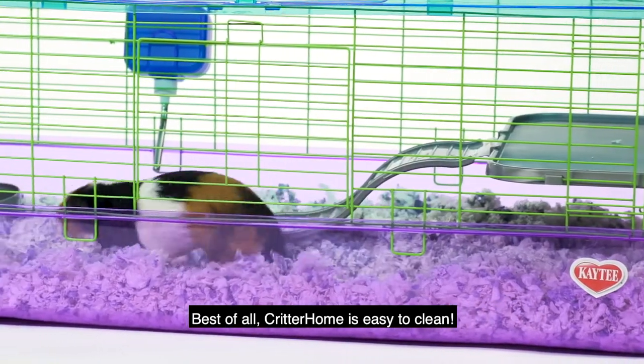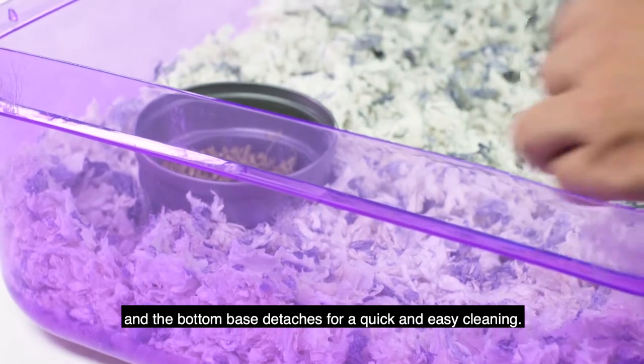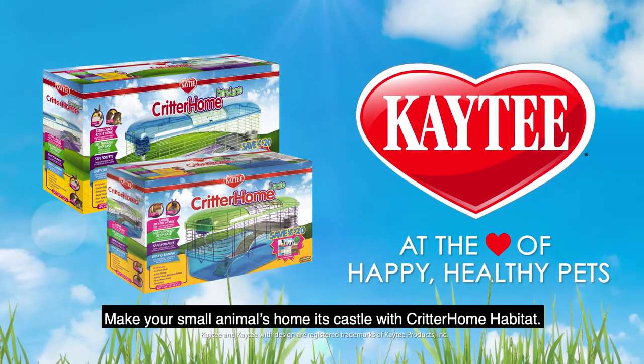Best of all, CritterHome is easy to clean. Simply squeeze together the bunny ear latches built into the wire, and the bottom base detaches for a quick and easy cleaning. Make your small animal's home its castle with CritterHome Habitat.